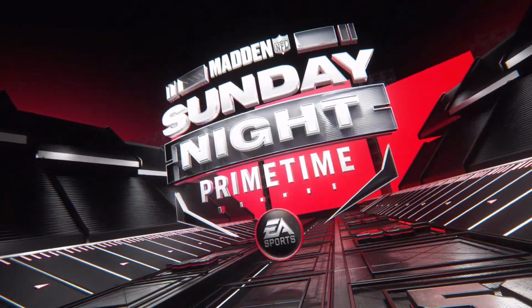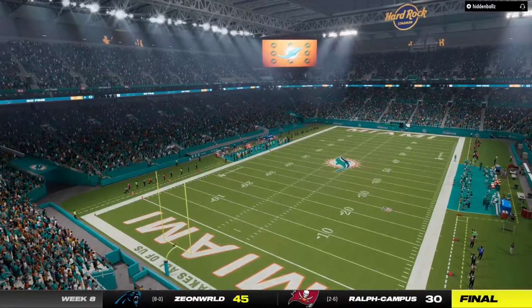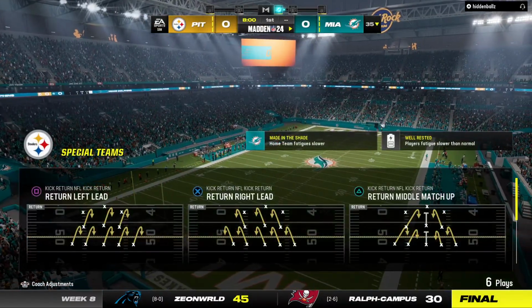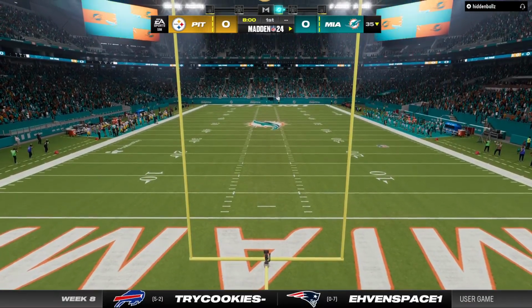We are about 15 or so miles northwest of world-famous Miami Beach as we are set for football at Hard Rock Stadium in Miami Gardens. Tonight we've got a great Sunday night matchup on tap as it'll be the Pittsburgh Steelers taking on the Miami Dolphins.